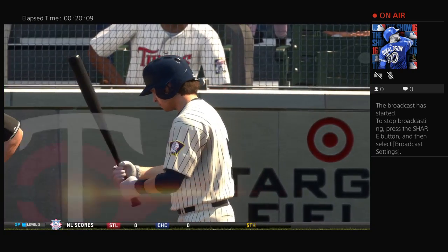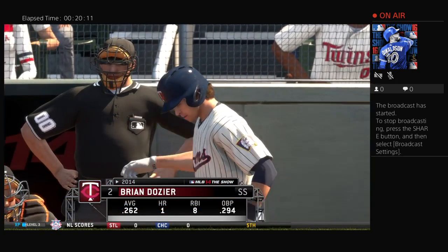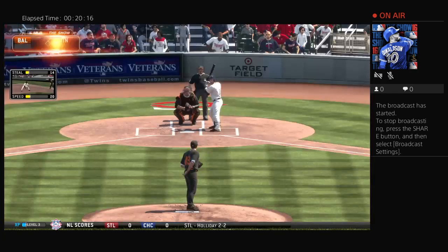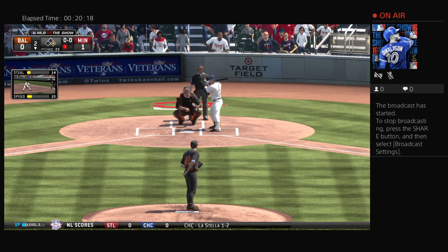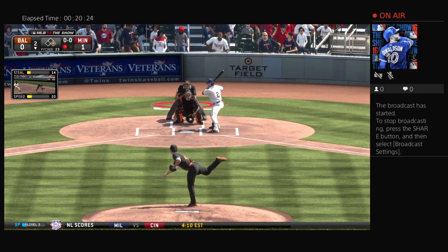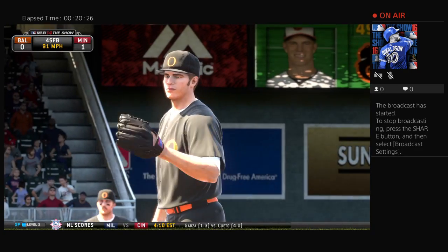Batting eighth, Brian Dozier will take his first cuts here with the runner still at first and 1 away now. Below the knees, 1 ball, no strikes.